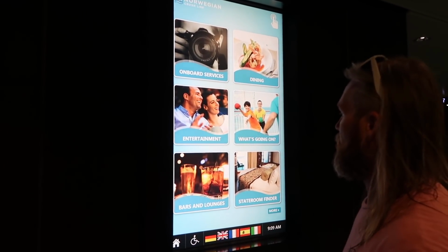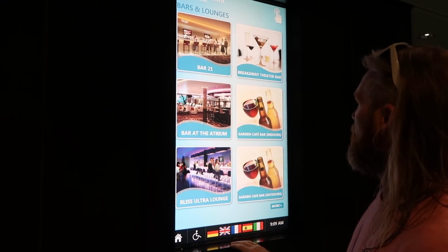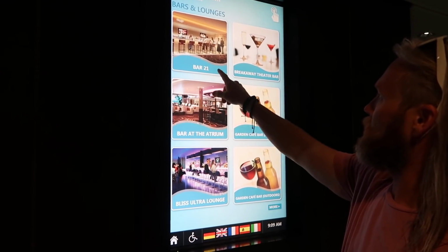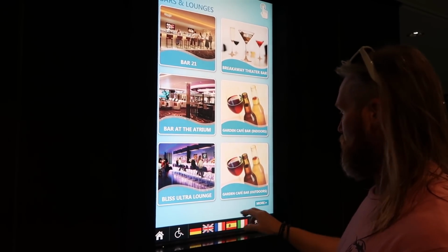Got your home screen here, and say you want to see what kind of bars and lounges they got. It tells you all the bars and lounges. Bar 21, Breakaway Theater Bar, bar at the Atrium, so on and so forth. You got more.